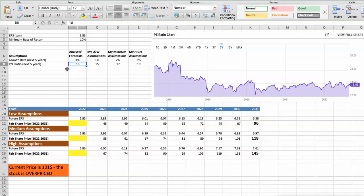Again, I will use 3 different scenarios for Philip Morris Company: bad, average, and good. First scenario. Philip Morris will have bad performance in next 5 years, and we will use the following parameters in our calculation. Future growth rate would be a low, 1%. Future P/E would be a low, 15. In this case, the fair value of the stock today would be $41.